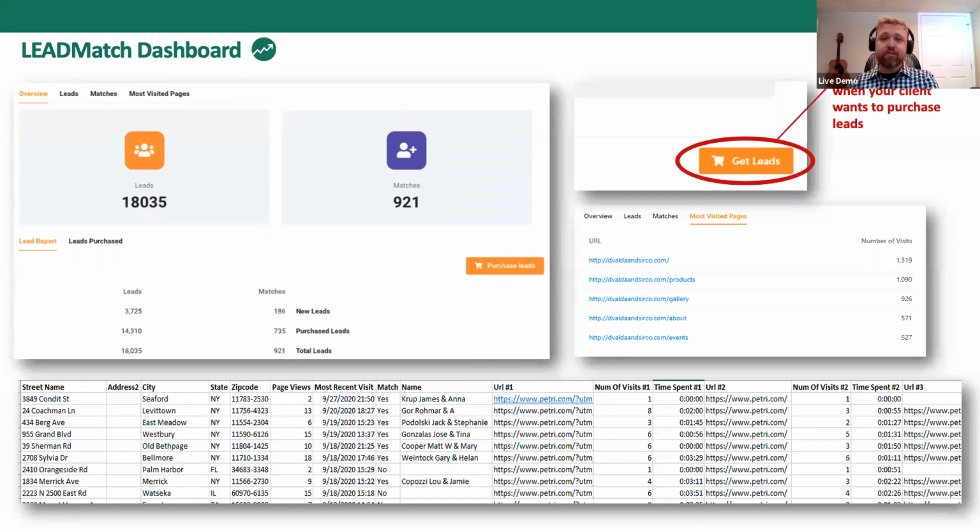Unbeknownst to the user, they're just visiting the website the normal way that they do, and these addresses are going to populate. So as you can see here, we will actually track the total page views. When's the last time that person was on that website? And was that person from the mailing list or not?